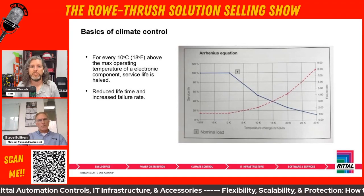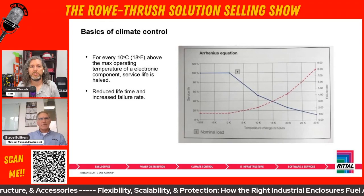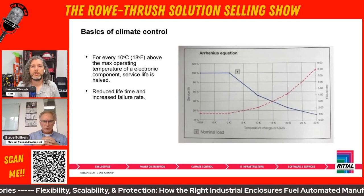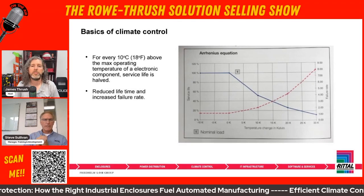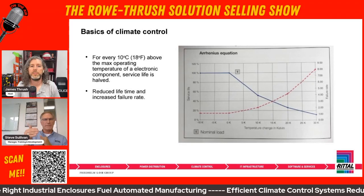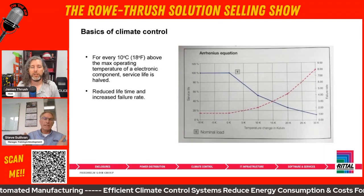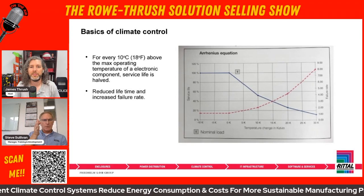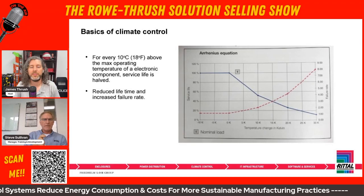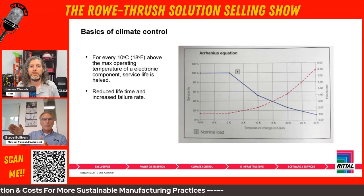And then you see the red line, which is the failure rate. So this is what we're trying to protect against. And this is kind of like the due diligence or the insurance of having climate control, is that it addresses this, right? It takes care of and tries to ensure that this does not occur. Because everything that you're putting in there is going to have a spec sheet that says, hey, this is either the required airflow or this is the temperature that needs to be maintained. And you just need to be cognizant of, you get too much higher above that.